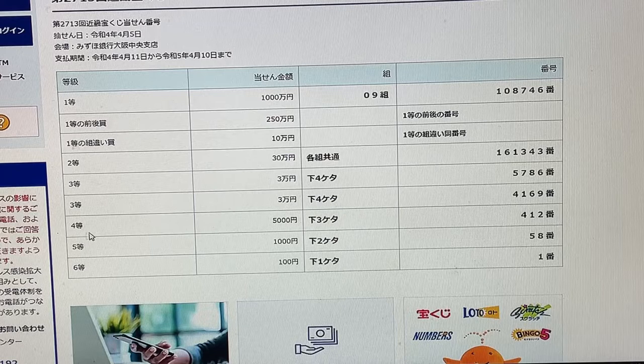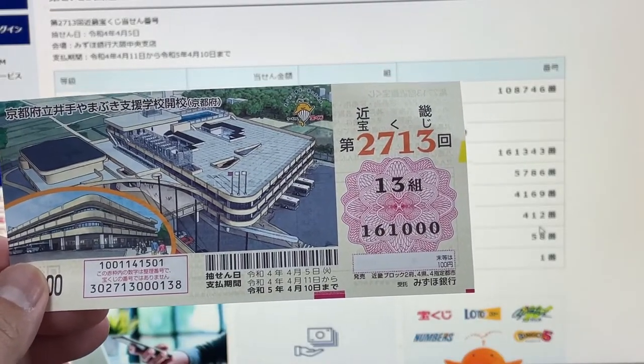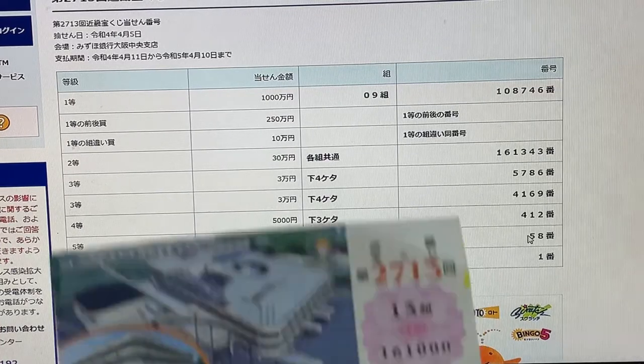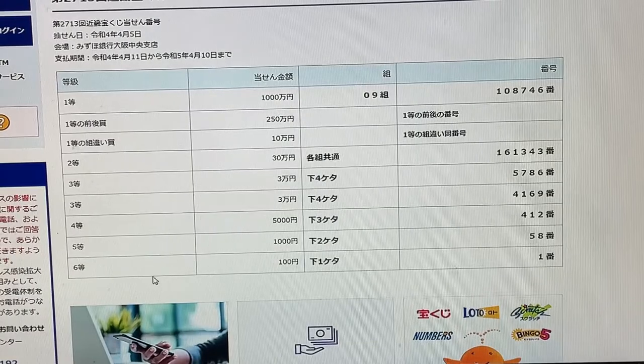To win the fourth prize, Gosen N. This Japanese means that the last 3 numbers of your ticket must be 412. I have 000. No match. To win the fifth prize, Sen N. This Japanese means that the last 2 numbers of your ticket must be 58. I have 00. No match.